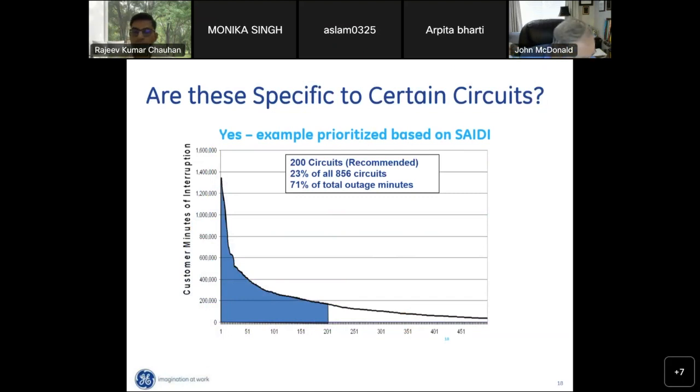Let's study those circuits. And we find that 200 circuits, or only 23% of the circuits, account for 71% of the total outage minutes. Very important to know this, right? So if we automate only 23% of the circuits, we're accounting for almost 3/4 of all the outage minutes. Okay, much better use of money, right? Much better use of budget money, getting a bigger return on the investment.